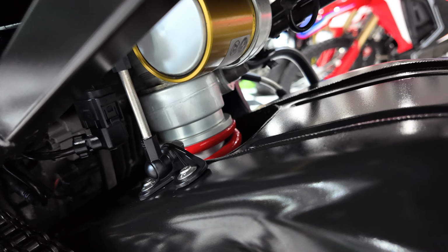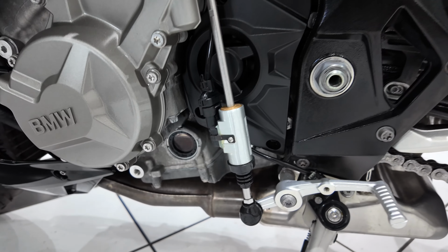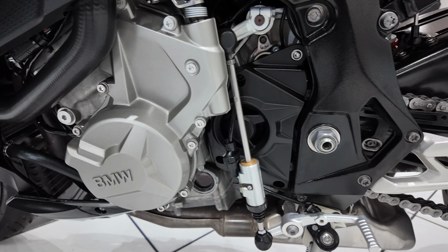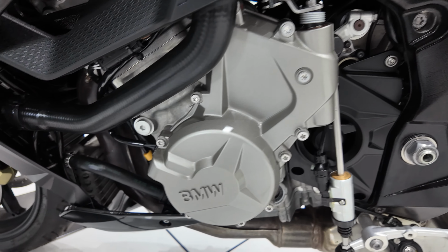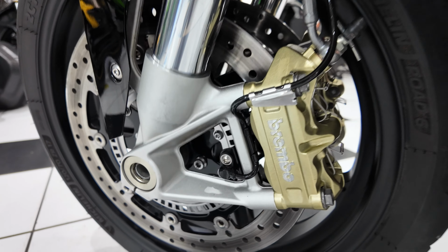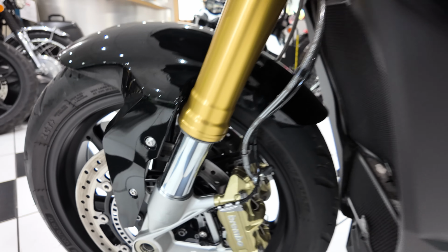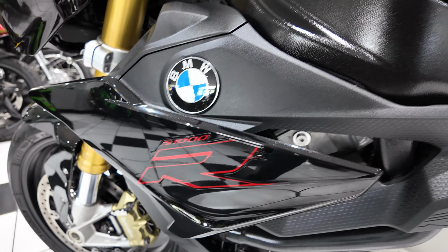Nice shot of the rear shock there. You've got the shift assist with these. This one's got the cruise control, the heated grips. Top, top spec bike of its time. Again, the front end, lovely and clean. Bodywork, all lovely and tidy.